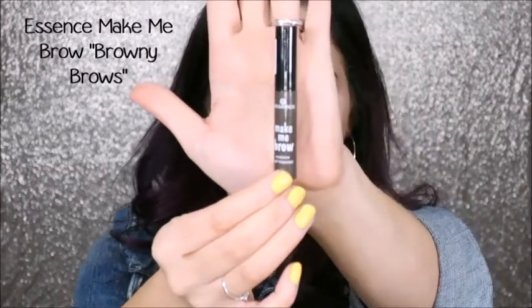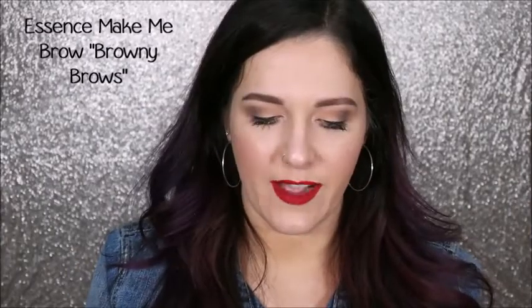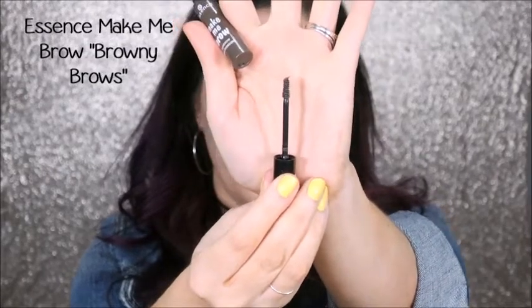For brows, I have 3 products that have been my go-to lately. So the Essence Make Me Brow Eyebrow Gel Mascara just looks like that. This has little fibers in it. It's a little brush like that. I usually use this as my final step in my brows. I don't have this on today actually. I just was in a hurry filming earlier. It adds the nice finishing touch to your brows that they need to kind of sit in place.